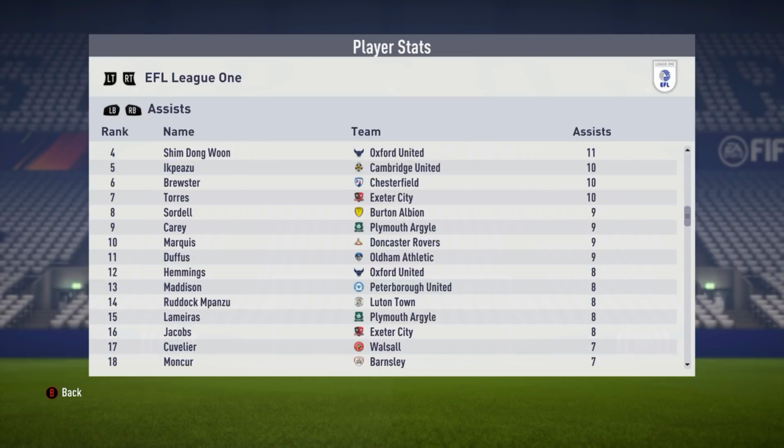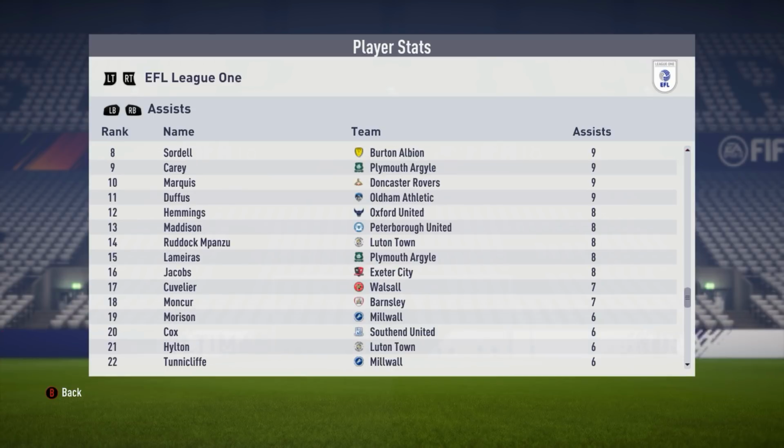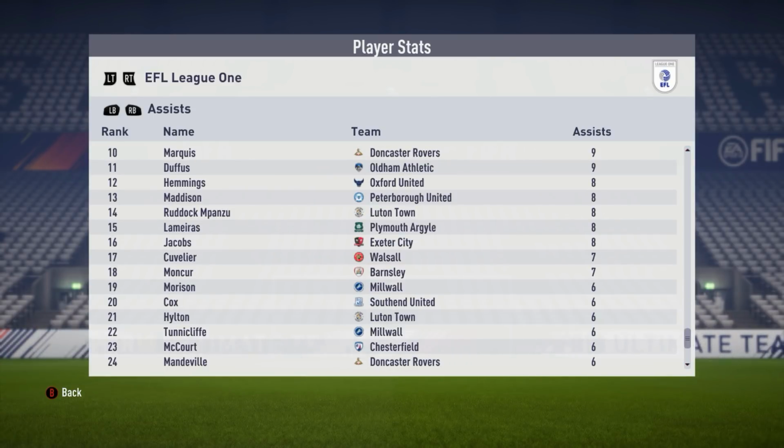Let's have a little look down. We've also got Jacobs, the young Belgian, on 8 assists. And that's where it ends. So, you know, 3 players in the top 25. That's pretty good, to be honest.